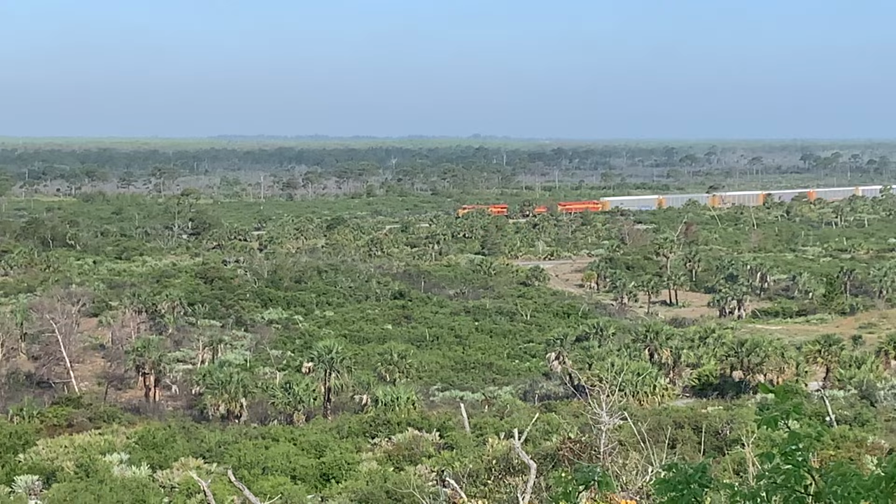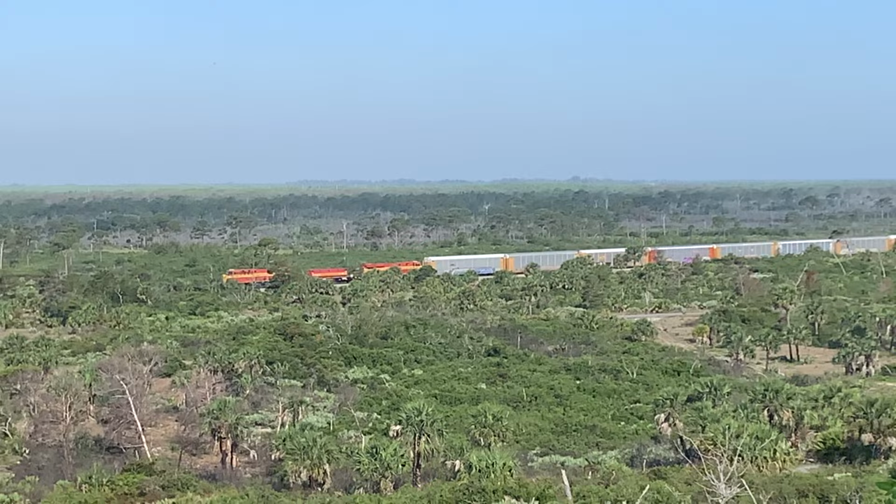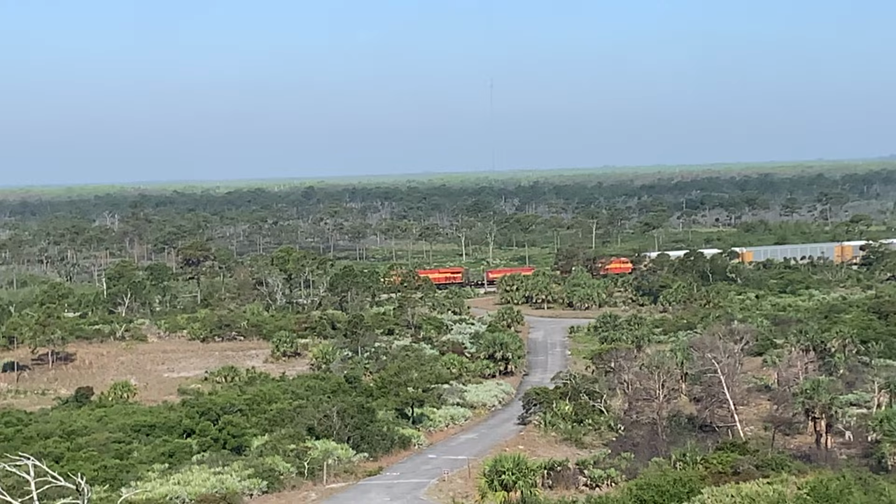Train tracks go right through the center of the park. I don't ever remember hearing them very often, but there's one right now. Hey y'all, we made it. We are at the top. The fat guy didn't die. Well, anyway, it's beautiful up here.